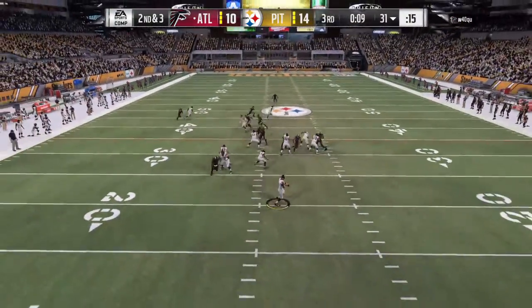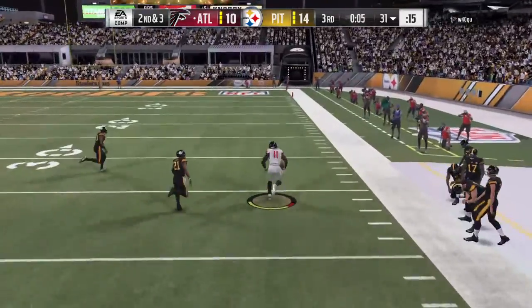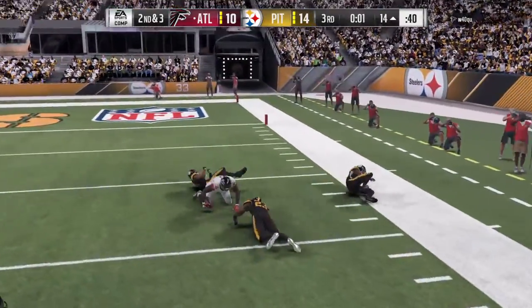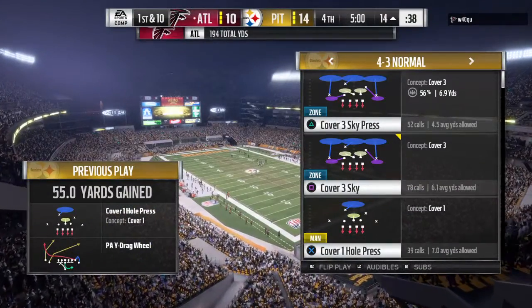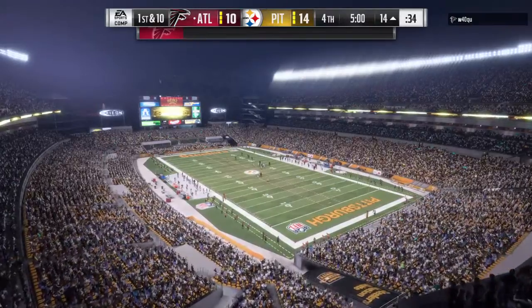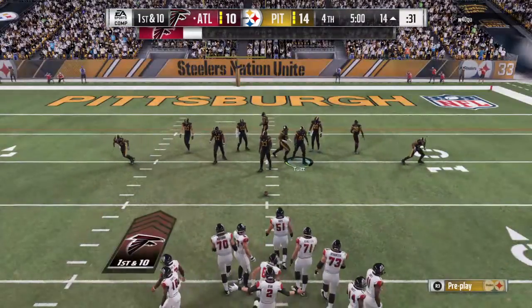Off the play fake to Freeman. It's Ryan. Oh, he's got a man wide open, complete. And he takes it down deep into Pittsburgh territory. A big play there. Ryan to Jones. 55 yards. So here we go, 1st and 10 now.